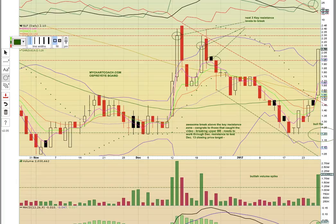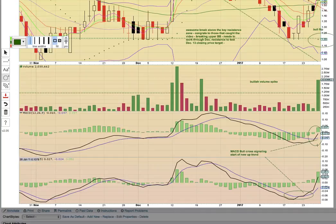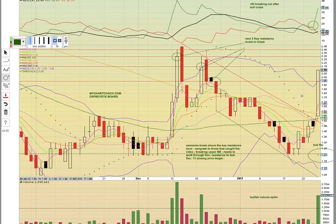And what you want to see on a pullback is the middle Bollinger Band hold and this 100-day moving average, and we want to see this new uptrend begin. Notice that there was a bullish crossover on MACD on both time frames, and this chart was actually made during the trading day, and I posted this, so it hasn't been updated.